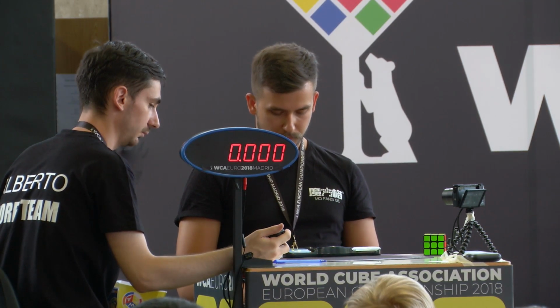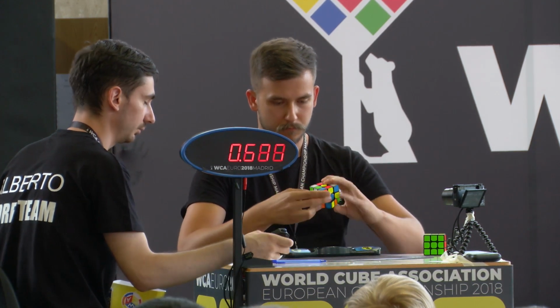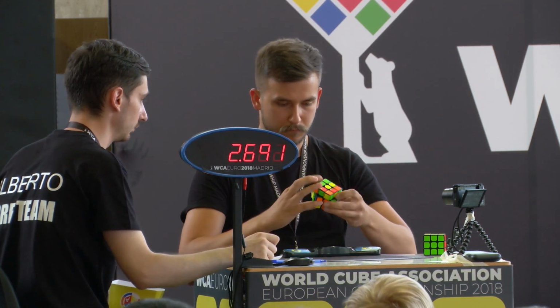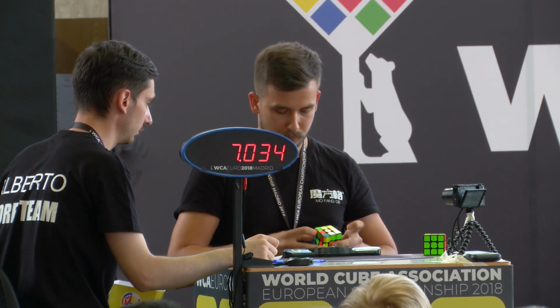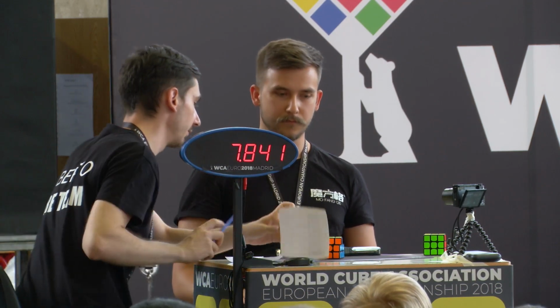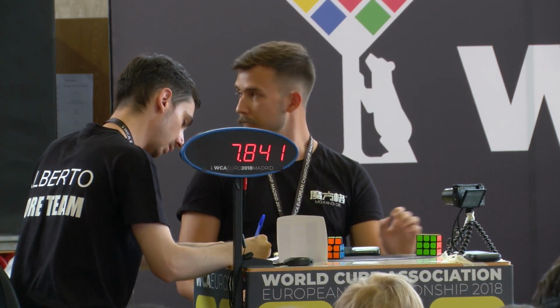All right, let's see if Michal can do a little bit better than his previous two solves. The average to beat right now is 7:36 for first place. Michal's going to have a little bit of trouble. And wow, he just didn't stop turning throughout that entire solve. Still looked very unhappy with it somehow.